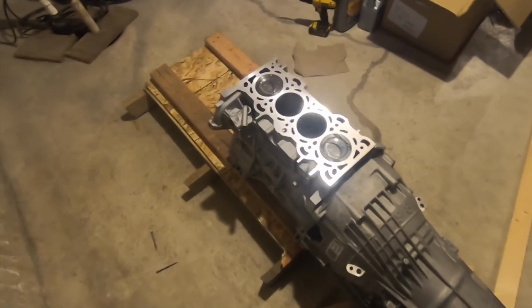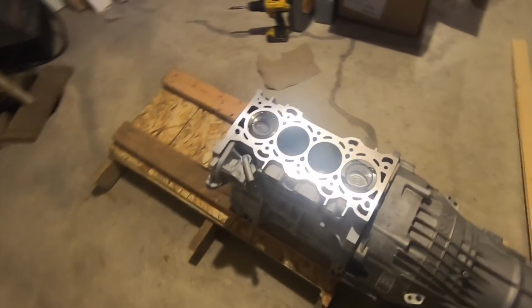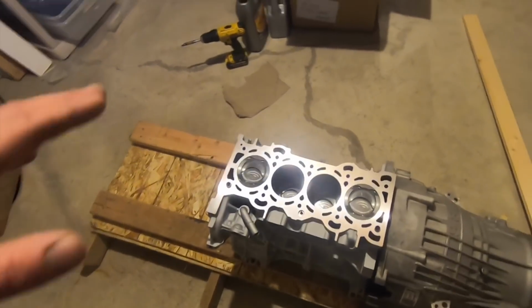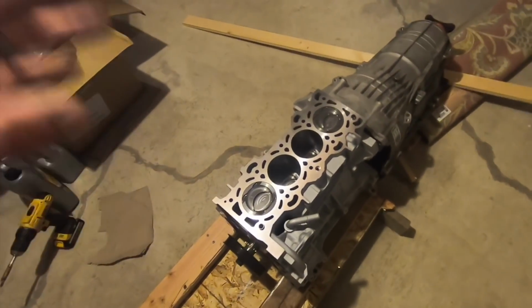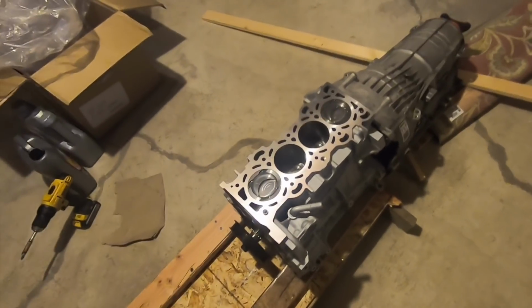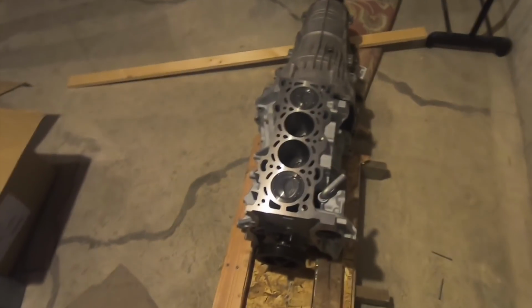But the block is here. We're just waiting on some more parts for the head and all that stuff so we can start getting this thing together, like I said. And then it's going down to the fabricators so that they can have the engine, the trans, and all that stuff to be able to start building all the mounts to mount it into the MS8.